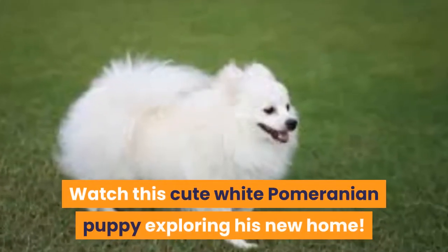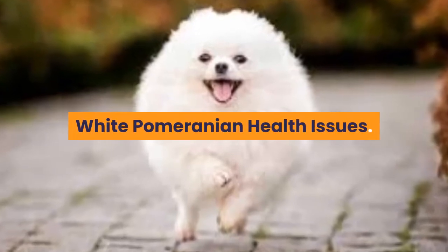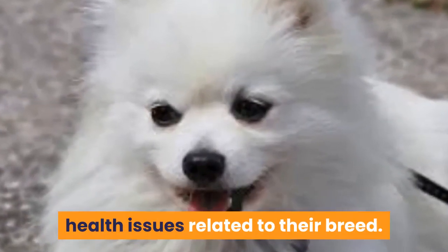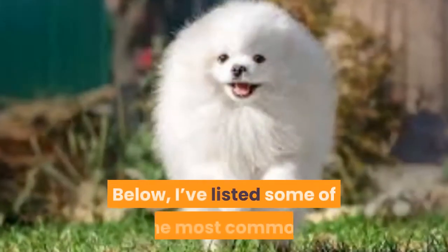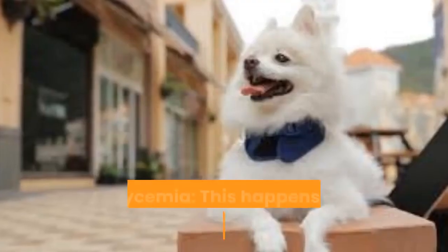Watch this cute white Pomeranian puppy exploring his new home. White Pomeranian health issues. Every dog has a tendency to suffer certain health issues related to their breed. This is also true for the white Pomeranian. Below, I've listed some of the most common health concerns owners might encounter.